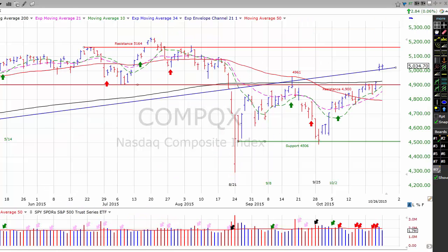The Nasdaq yesterday closed up 2.84 points, or 0.06%. We held the 5,000 level, trading at 5,034. The Nasdaq traded in a very narrow range yesterday and closed slightly higher. You can see we had an inside day. Notice how we traded above the lows and below the highs for the prior day. Trading volume was very weak, coming in below the prior day and below average.